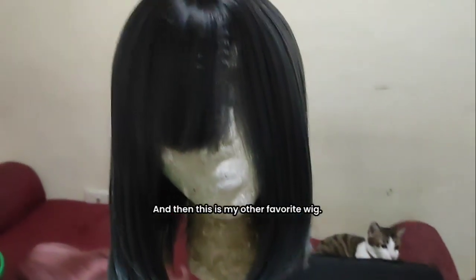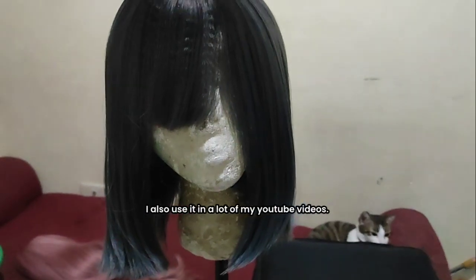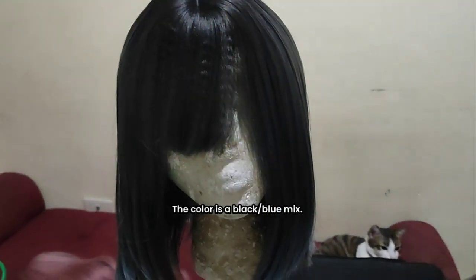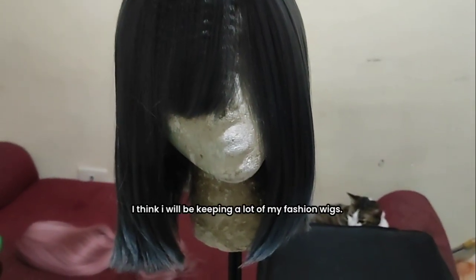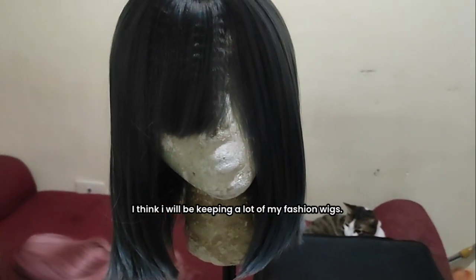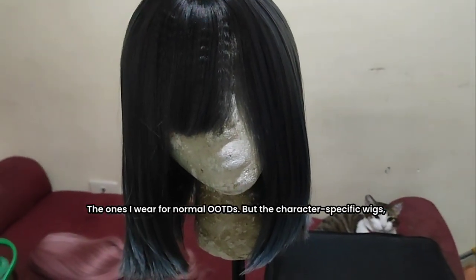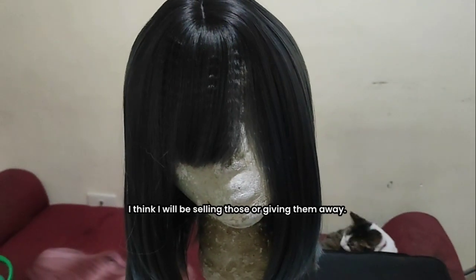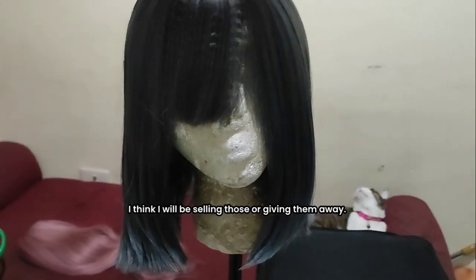And then this is my other favorite wig. I also use it in a lot of my YouTube videos. It's a kind of black blue color. I think I will be keeping a lot of my fashion wigs, the ones I wear for my normal OOTDs. But the character-specific wigs that I don't want anymore, I'll be selling them off or giving them away.